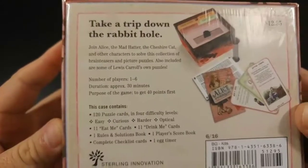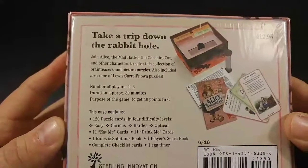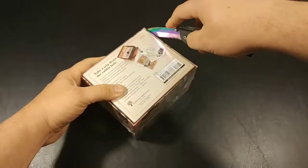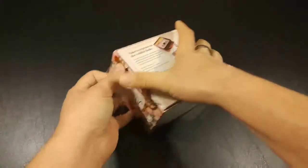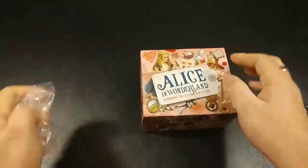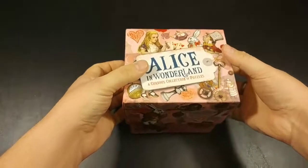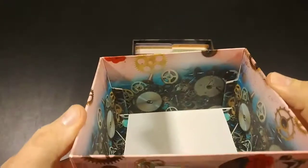1 to 6 players. My mistake, I said 1 to 4. Approximately 30 minutes. First to get 40 points wins. So let's see what is in here. I've always liked Alice in Wonderland and the artwork that comes along with it. Ooh, that's cool.